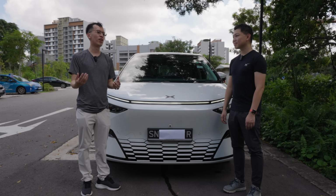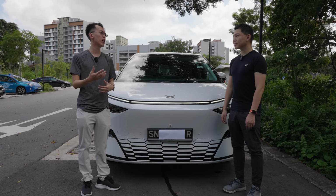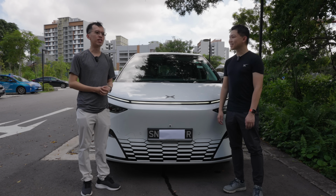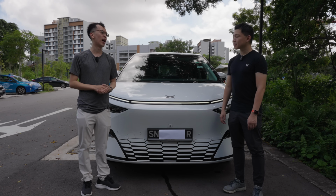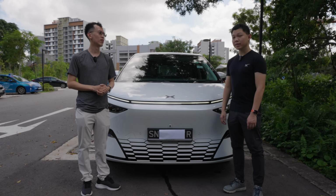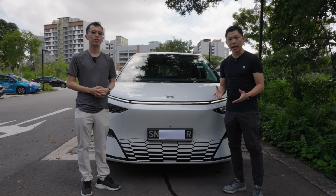So we went to look around at other EVs like Denza as well, and we found that all the EVs actually have much higher tech. Yes. Yeah, and that is why we think there's no point going back to an ICE car anymore. That's right. So there are more and more good EV MPV options, even plug-in hybrids.